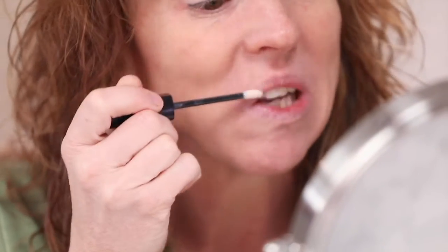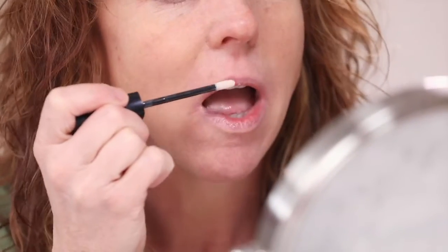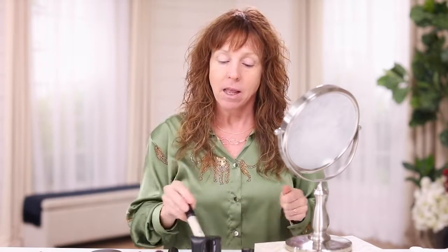But this gives it a chance to kind of soak in. And if you get it outside the line, it's okay. That's not a sad thing, because when you put your liner on, it will just stick a little bit better right on that outside of your lip. Now that we're giving it just a chance to soak in there. All right, now we're ready to move on to the makeup part of everything.